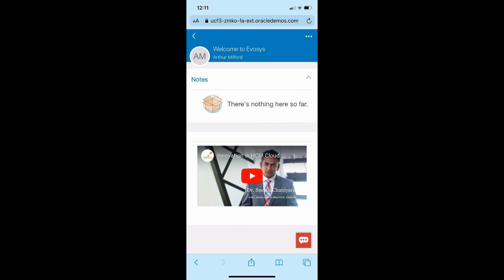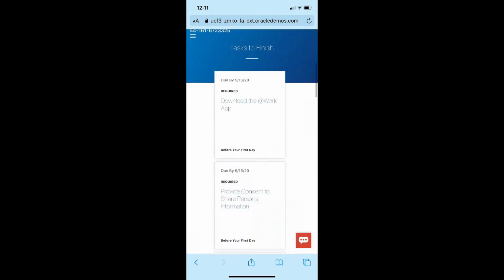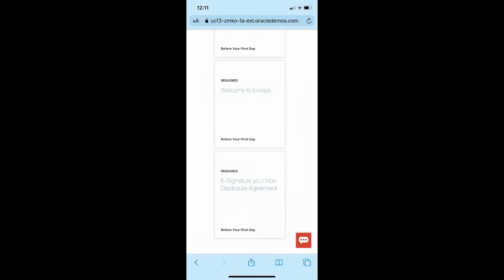So nice and simple from a user's perspective. So complete those through. I should also point out that some of these tasks may be defined in a way that you don't get all of the tasks until you've completed some of the original ones. So we can put prerequisites in place that say, for example, we're not going to pass on more tasks until they've completed the non-disclosure agreement, for example.